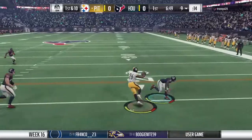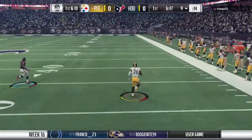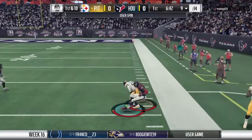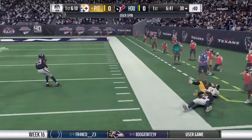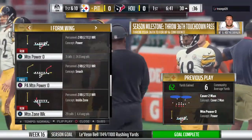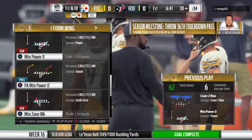They'll run it with Bell. He's got room to run past the 20, and a cutback to the right sideline. Bell so light on his feet. It's a big run that time by Bell, 62 yards on the ground.